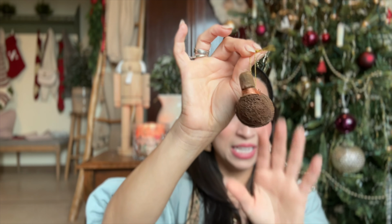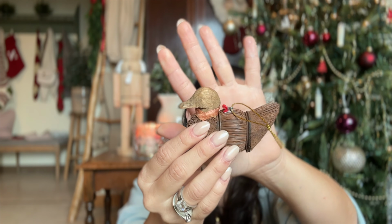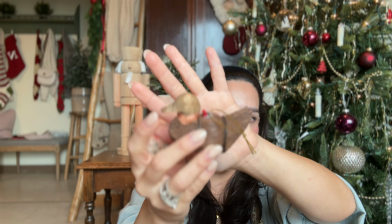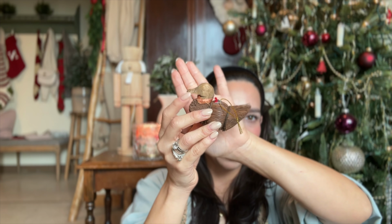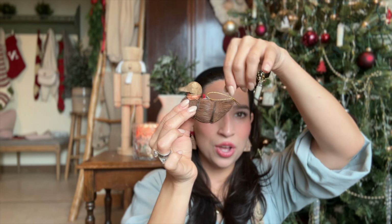I found this really pretty duck. This was handmade for sure. It kind of looks like the material of brooms. And the little face was also carved. This is just so, so pretty.